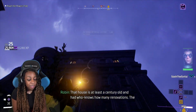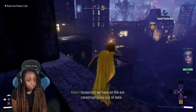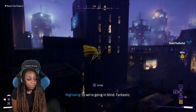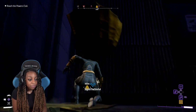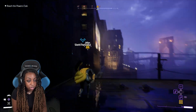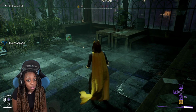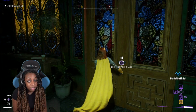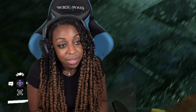That house is at least a century old and had who knows how many renovations. The blueprints we have on file are catastrophically out of date. So we're going in blind. Fantastic. Good thing you have backup then. All right, girl, we need to stop falling everywhere. Can we, like, go straight? That would be great. Oh, right here, this door. Is this what I think it is? No, this is something else. Never mind. I thought that this was Poison Ivy's place.